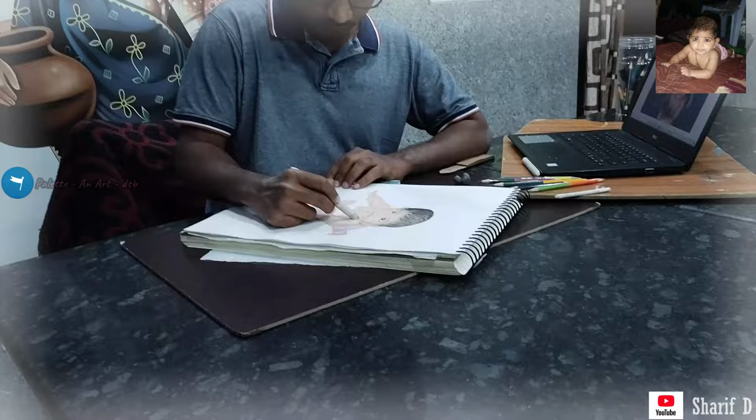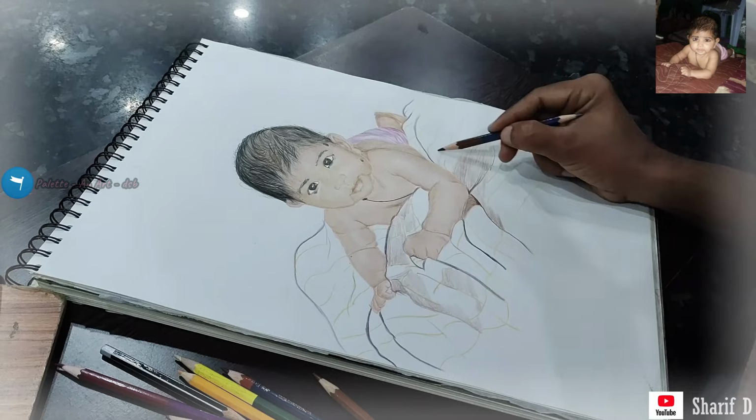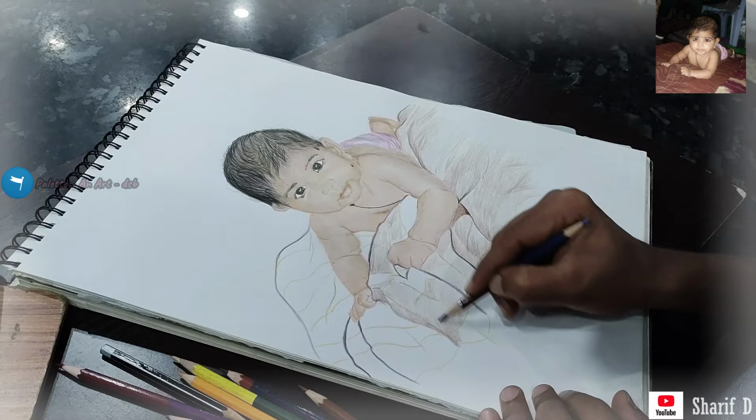I put almost half a day of continuous effort to finish it. The blanket on which Yasmin is lying is kind of maroon red and brown color, like a mixed one. So I tried to mix that color shade with a mixture of brown shades.